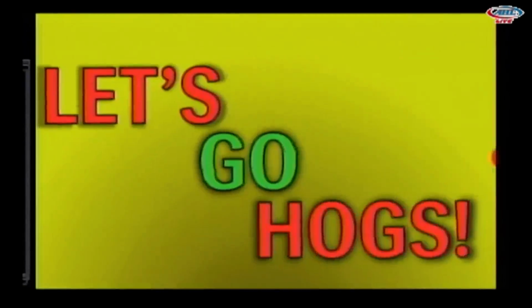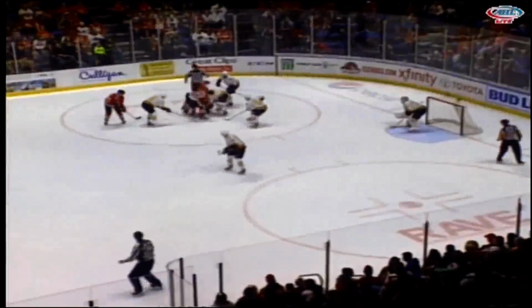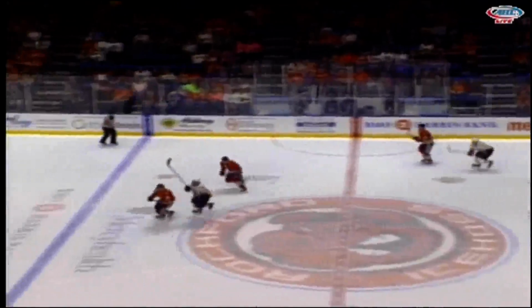One thing I've been noticing with the Ice Hogs that needs improvement for the rest of this game and really for the rest of the season, their passing, even on simple passing plays, has been rather dubious so far. And it's led to some turnovers. It's led to some broken plays that could have turned into something good. And it's been an Achilles heel for them in a lot of these games.